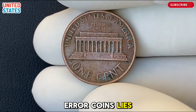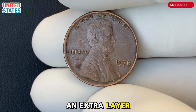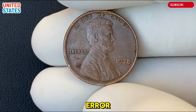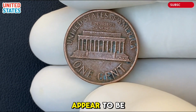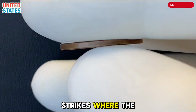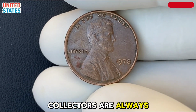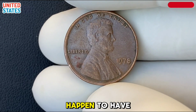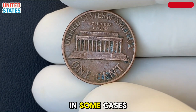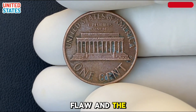The appeal of error coins lies in their scarcity. These coins were not intentionally produced, and they are one-of-a-kind pieces that add an extra layer of intrigue to any collection. For example, a 1978 penny with a double die error, where the words, "Liberty" or "In God We Trust" appear to be doubled, can be worth far more than a regular penny. Similarly, off-center strikes, where the design is misaligned, create an interesting anomaly that makes the coin stand out from the rest. Collectors are always on the lookout for these types of minting errors, and if you happen to have a 1978 penny with one of these flaws, you could be sitting on a valuable find. In some cases, error coins like these can fetch thousands of dollars at auction, depending on the severity of the flaw and the coin's overall condition.